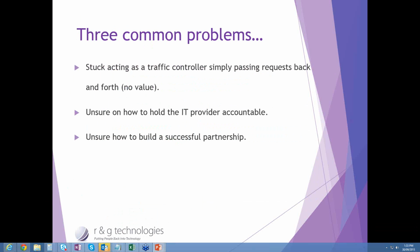When you first are approached about becoming that IT coordinator, manager, or IT contact, there are fundamentally 3 problems that we've observed as we've worked with these people and asked them about their challenges. The first and probably the most common is that you often get stuck simply acting as a traffic controller, and you're not really adding any value. You may be passing jobs or IT requests between an IT partner and the rest of your organization as a single point of contact, but you feel like you're just flicking requests back and forth, forwarding emails back and forth, and not really adding much value overall.